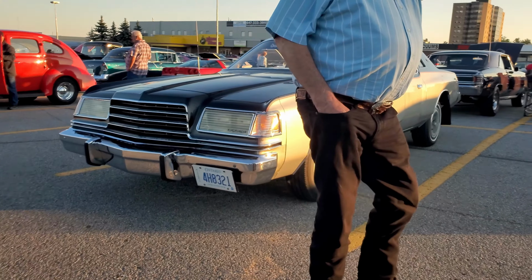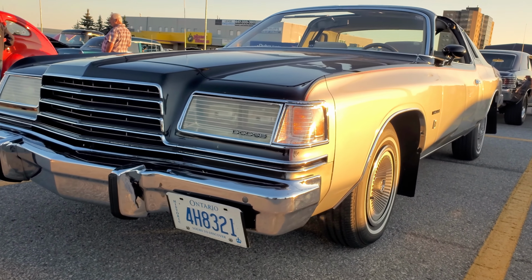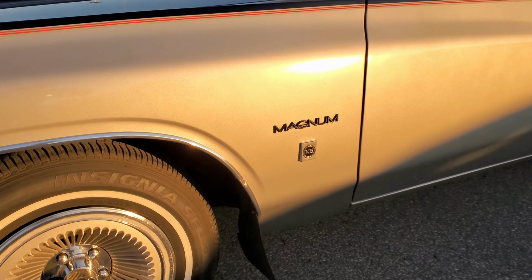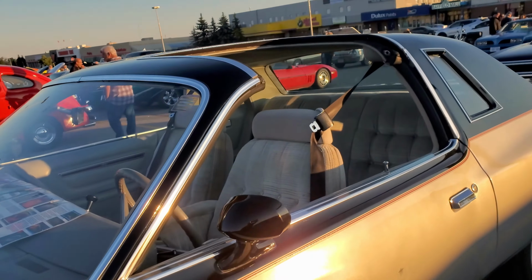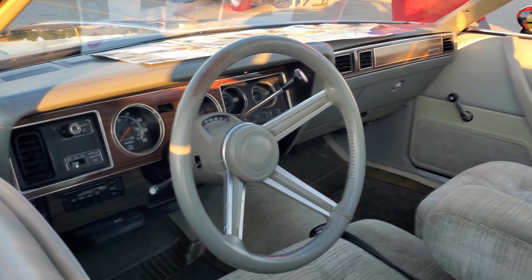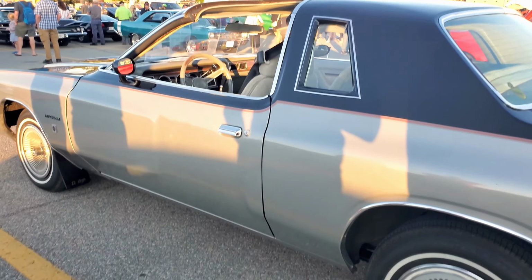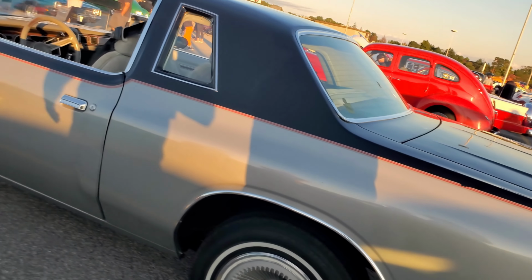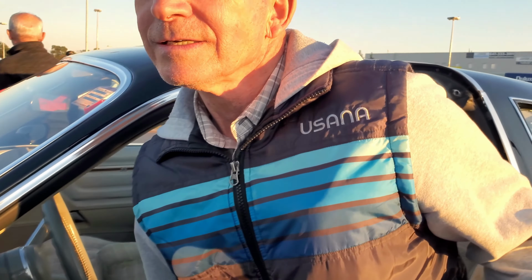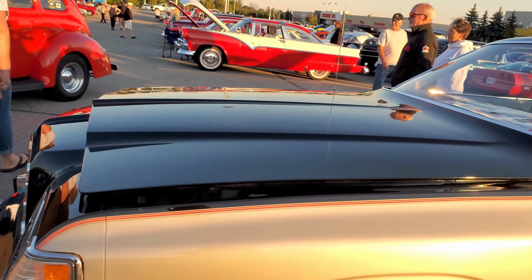Dodge Magnum. That's a Dodge Magnum. Should have kept that. It had the T-top too. What? This is yours? That's awesome. So you're talking about the wagons. Yeah, the wagons. What motor is in this thing? 218. What year is this thing again? 79. 79? Jeez.